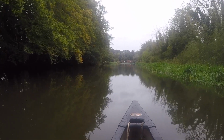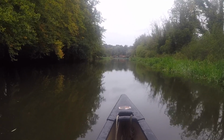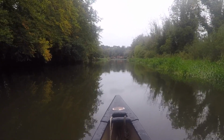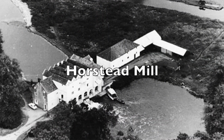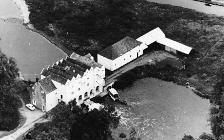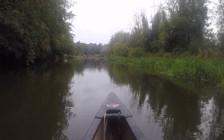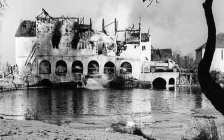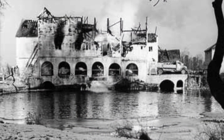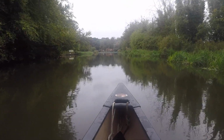Right, we're heading just to the left beyond the last of these trees. Ahead of you is the remains of Horstead Mill, burnt down in 1963. January '63. Apparently I saw it burning down, but I was only a year and a half old, so I don't remember that at all. You should be able to see the slipway beside the lock.